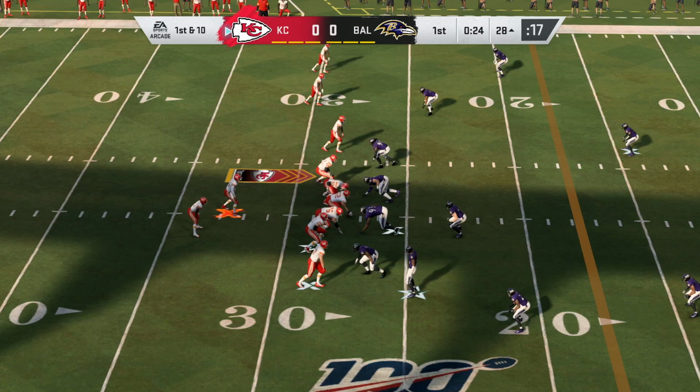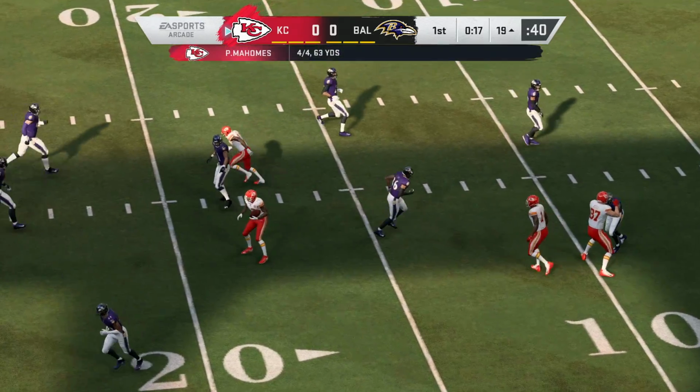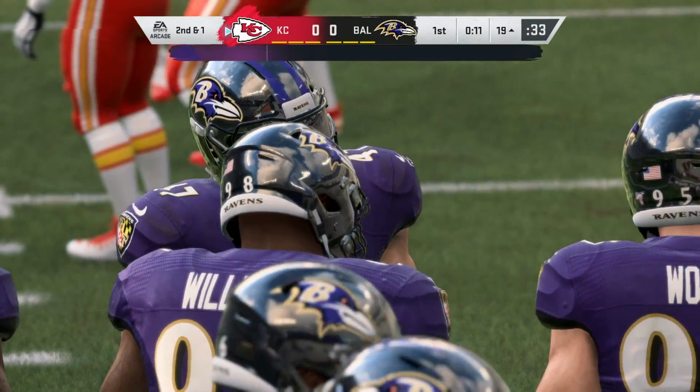That's right, man. They don't want it. Check 52. Mahomes now on 1st down. It's Hill, complete. And he's tackled a yard short of the marker. Good gain of 9 on 1st down. Give him 9 there on the 1st down completion.